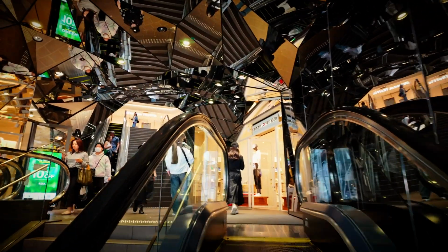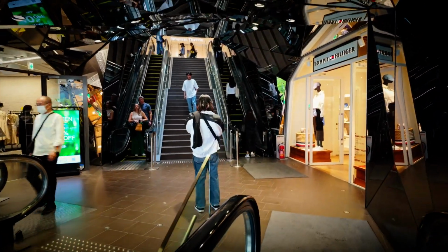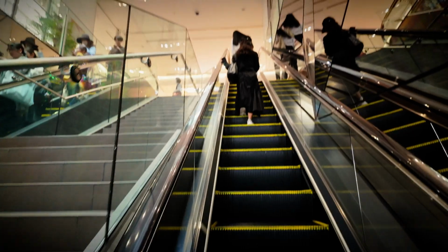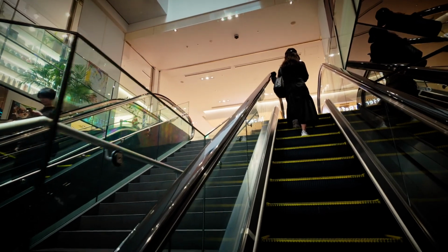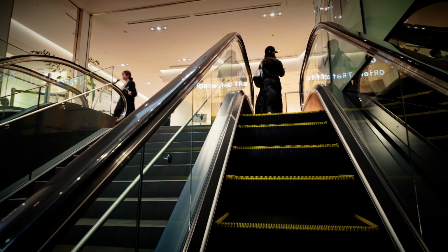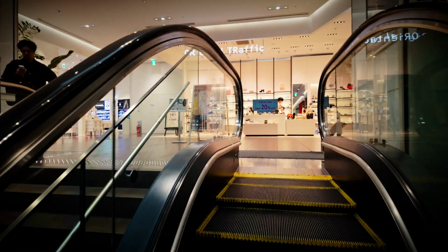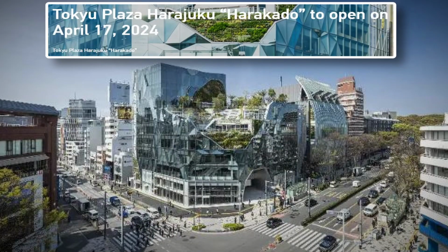Along the way in Harajuku, we also passed by one of the most recent shopping centers that was just opened in 2024. At the time, I never realized that this plaza opened so recently, and it is called Harakado. No wonder it looks tremendous. However, I didn't take enough pictures of the exterior, but indeed, it is an interesting design. Here is the picture that I found online, and this is what I was referring to.